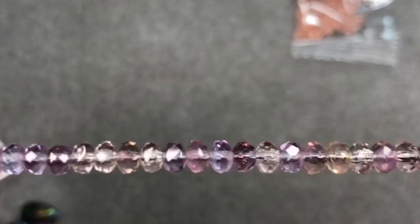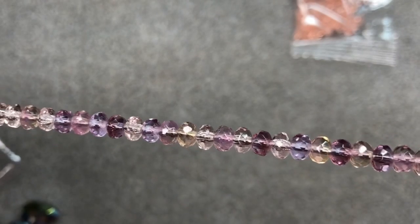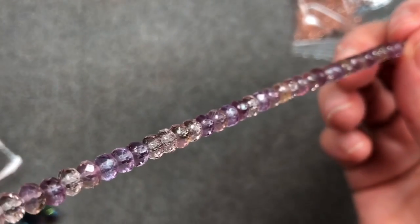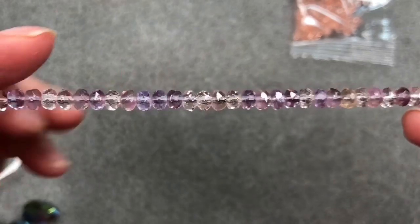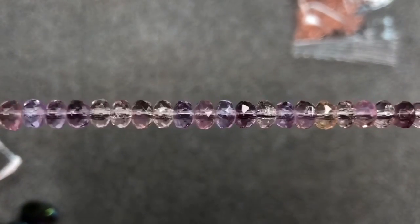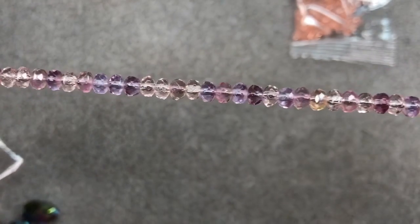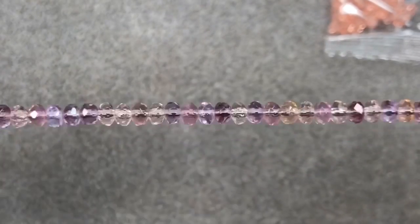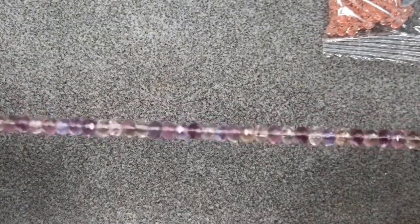I don't know if you guys can see. Look at the variation. I see purple, pink, peach, light purple, dark purple. These are so gorgeous. Oh my gosh, look at this. They're so beautiful. Let me bring it up closer. Hopefully the camera will focus so you can see just how beautiful these are. They're stunning. I love them. And I counted about 40 total. Yeah, these are really pretty.